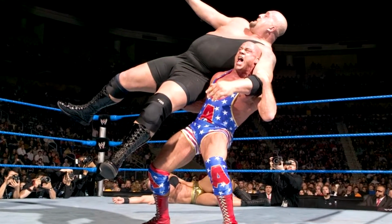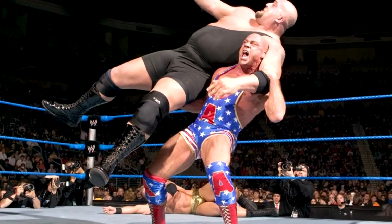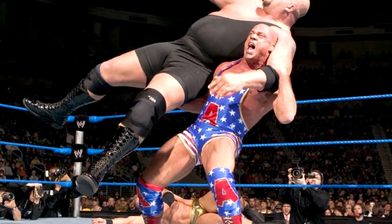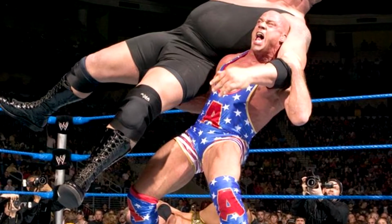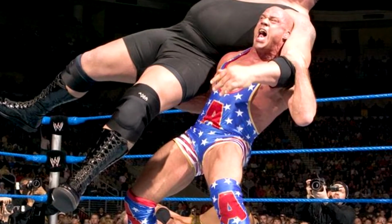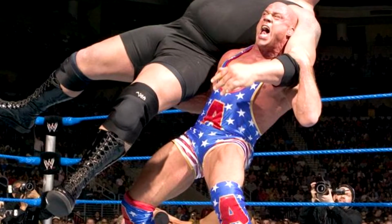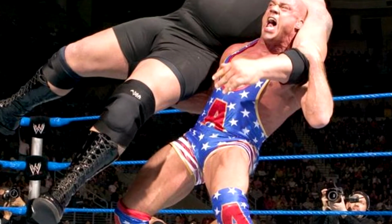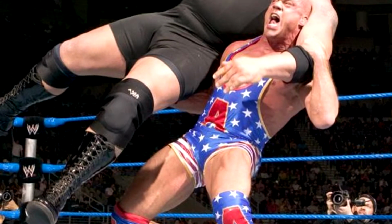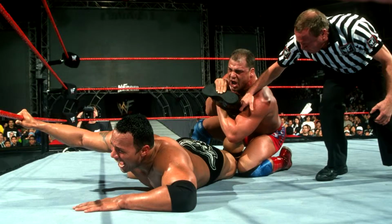Kurt Angle had 2 finishers in his arsenal. He had the Angle Slam and the Ankle Lock. The Angle Slam is a very underrated move in my opinion. It always looked good, especially from the top rope, and he could get people very high up. It always looked good when he picked up a big guy like Brock Lesnar or The Big Show, or even The Undertaker. His other move is of course the Ankle Lock, the one which everyone remembers.